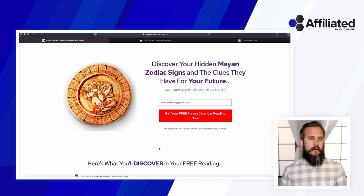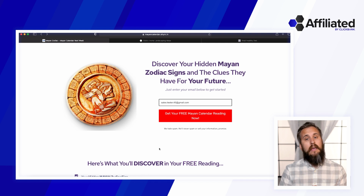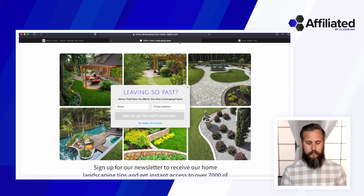And even when they go to the next page, it feels disconnected enough that people are going to start flagging, going, I don't think I did something right. Maybe I'm at the wrong place. Maybe they are going to start spamming me, and you're going to generate instant regret. So let's move on to the next one.